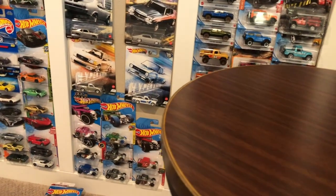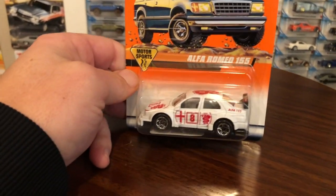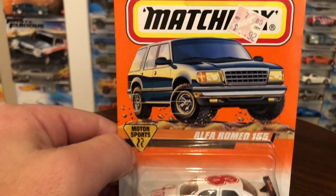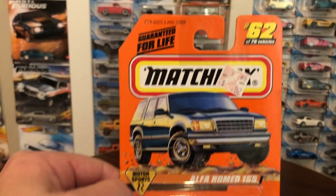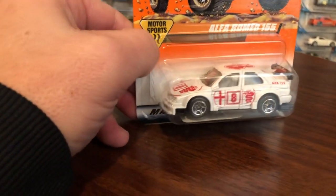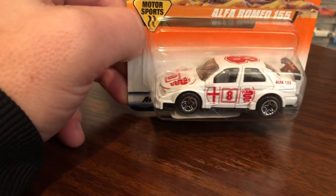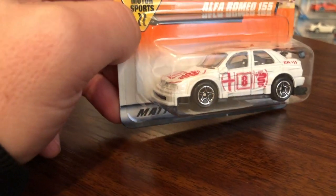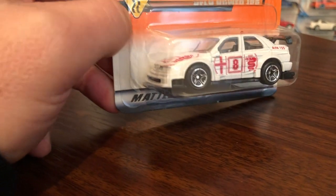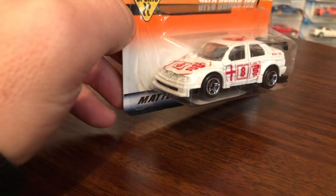All right, next up, we have the Alfa Romeo 155, and it looks like this one came from Kmart. It's got the old Kmart 92-cent stamp on it. Number 62 of 75 vehicles, but I really love the Alfa Romeo. The newer Alfa Romeos are starting to really get some time in the castings for both Matchbox and Hot Wheels. But this is the Alfa Romeo era that I'm just in love with. I love this European-inspired livery. Just everything about this screams European track car. So had to grab it, bring it home. This will only be my second of the Alfa Romeo 155s.